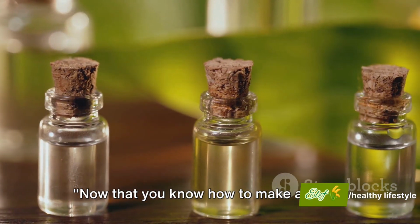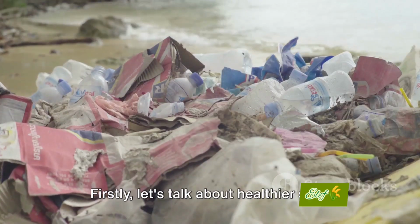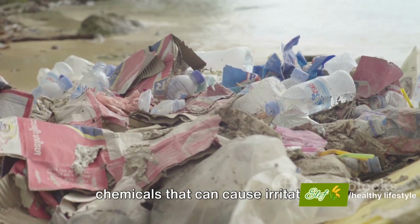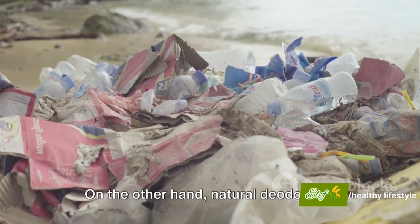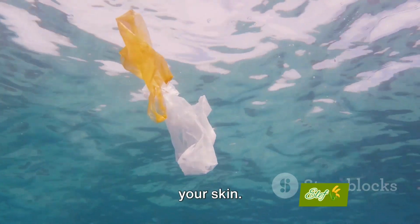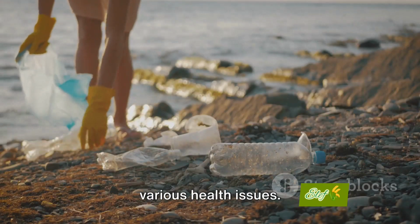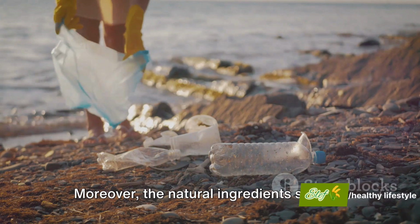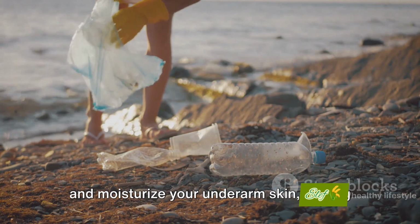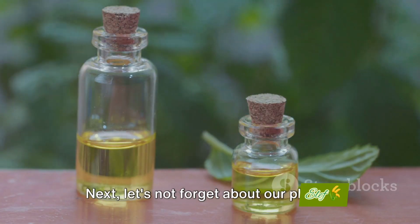Now that you know how to make and use your own natural deodorant, let's go over the benefits one more time. Firstly, let's talk about healthier skin. Commercial deodorants often contain harsh chemicals that can cause irritation, redness, and even rashes. On the other hand, natural deodorants like the one we've just made are gentle on your skin. They are free from aluminum, parabens, and phthalates, which are linked to various health issues. Moreover, the natural ingredients such as base oils and aloe vera gel can nourish and moisturize your underarm skin, leaving it smooth and happy.